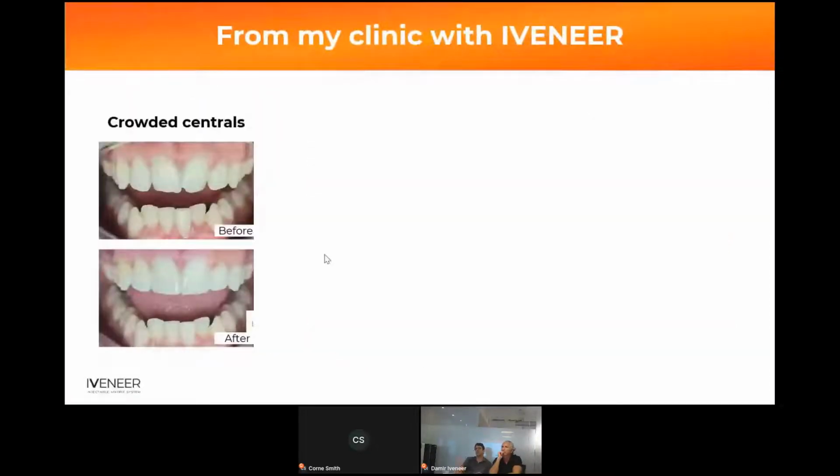Crowded centrals. I want to talk about this case. When you have crowded centrals and one of the centrals is overlapping the other one, and when the overlapping is not exaggerated, a very small overlapping, you can manage this case, because if you use a very thin diamond bur and you create the midline, so you reduce from tooth number 21 a little bit, and then you create the midline, it will be very easy to continue, because those proximal areas of tooth number 21 and number 11 are only for additive dentistry.